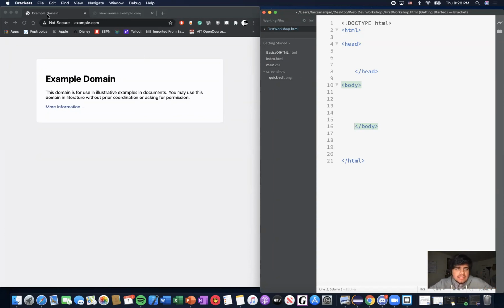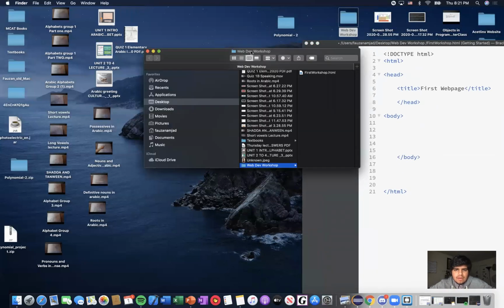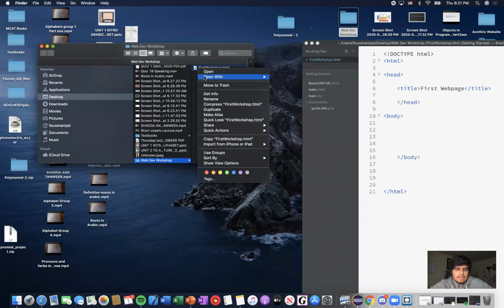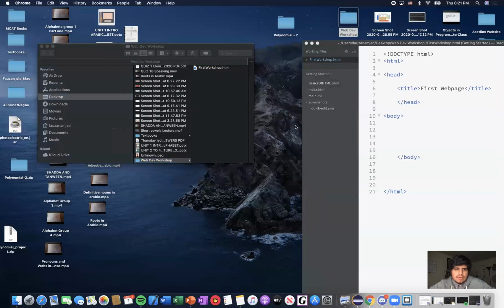Now, to change this, we have to put a title, and I'm going to put title, and I'm going to call it first web page. Now, I'm doing all this random stuff right now, and you're probably wondering, where's the output? Where's the web page? I came here for the HTML web page. So what I'm going to do is close this, and then open the file here that I have. I'm going to open this in Chrome. I have it on default on Safari, but I'm going to use Chrome because it's a little bit simpler.